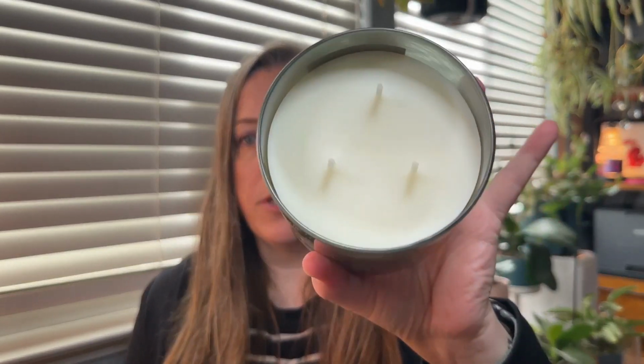I didn't think I was going to like this one. So far, this one's my favorite one. And the jar just kind of seals the deal for me on this one. So same wax, same wicks. Oh, yum. Yeah, that's my favorite so far.